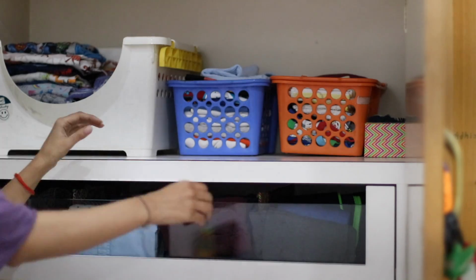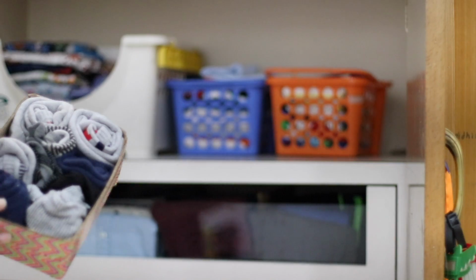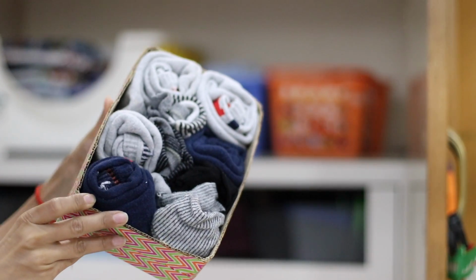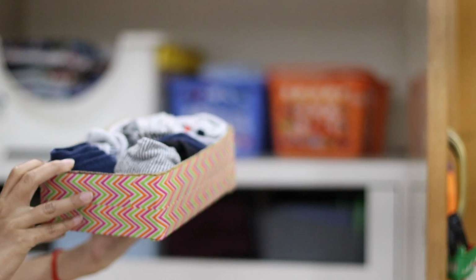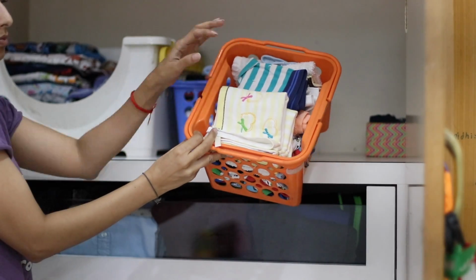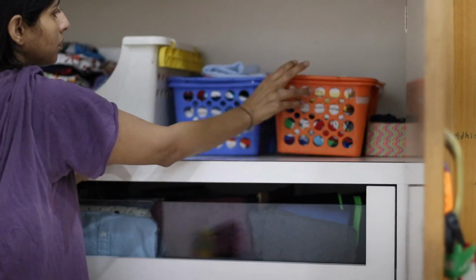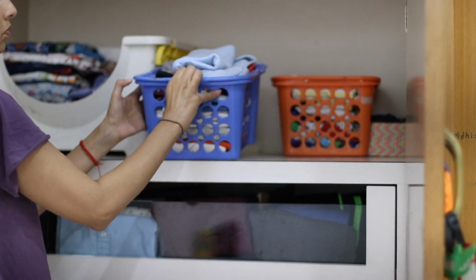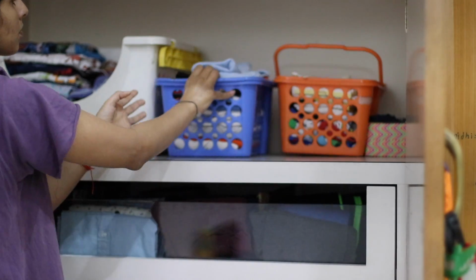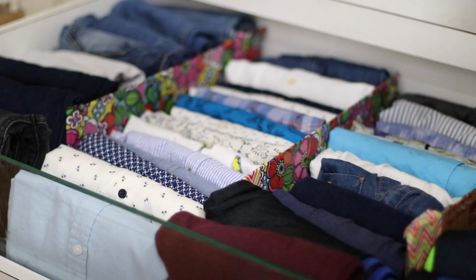So let's not forget to show off our DIY, which I have used for socks rolls, and you can use these boxes for storing so many things, including makeup and whatnot. So this orange basket has all the underwear and napkin, stuff like that. Then the blue basket has vests and all the sleeveless vests put together here. The white basket next to it is the night suits and some extra towels.